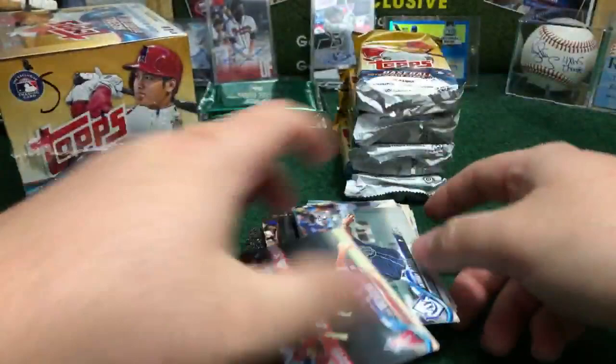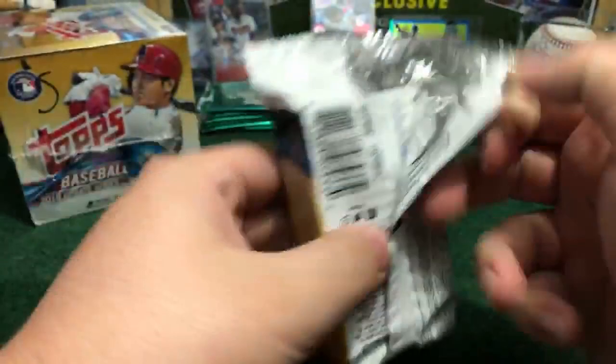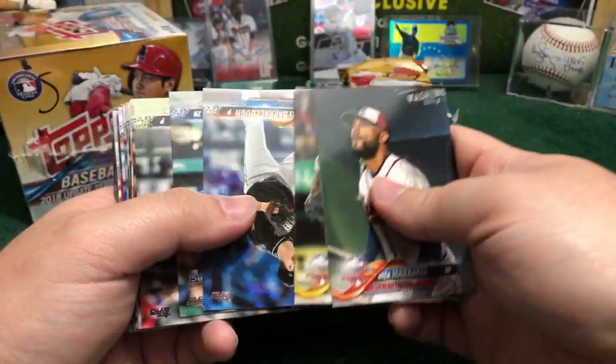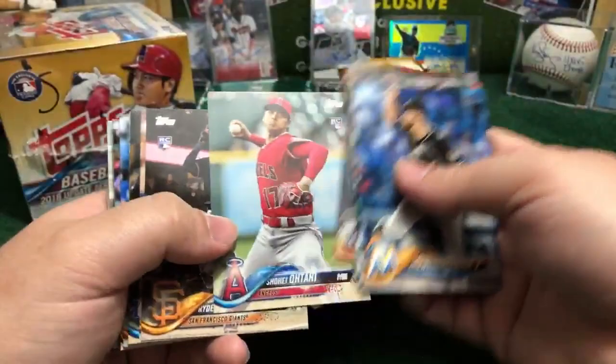All right, four more to go in this box. Yeah, people always asking me how these guys do it, in the last half second they win an auction. You have to have your tricks. That's the way. Gleyber, rookie card. Shohei Ohtani.